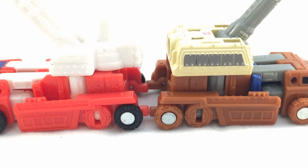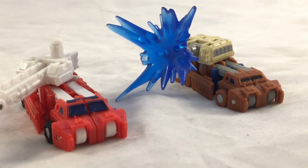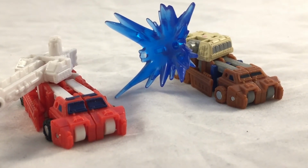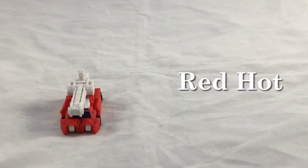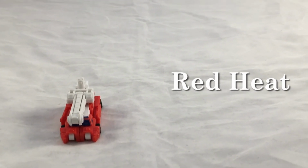Honestly, why even bother? I actually bought the Red Hot figure before Big Shot, so it made me appreciate the latter way more than I usually would have. Although I should probably mention that he got worse in his rename. Red Hot to Red Heat. That doesn't sound like trademarks to me, that sounds like censorship.